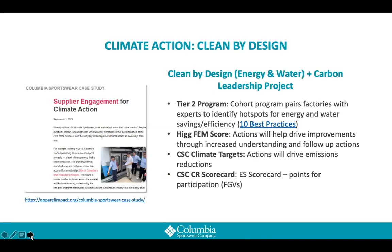And that segmentation criteria that I mentioned is very important because we wanted to tie a lot of our different programs and initiatives to it. And so when we think about factory training, capability building, supporting our factories, we really looked at the factories with the highest emissions in order to determine things like Higg FEM verification requirements, but also whether we want to nominate them for great programs like Clean by Design, for example.